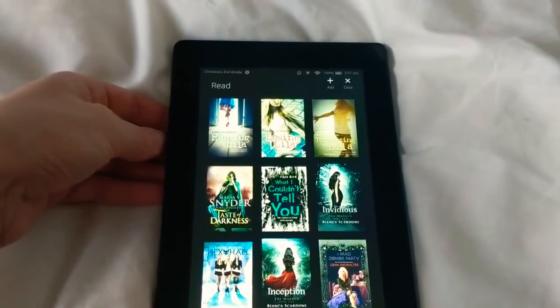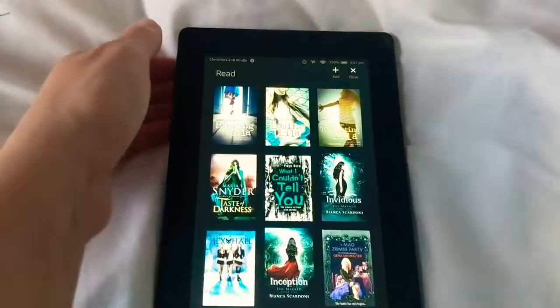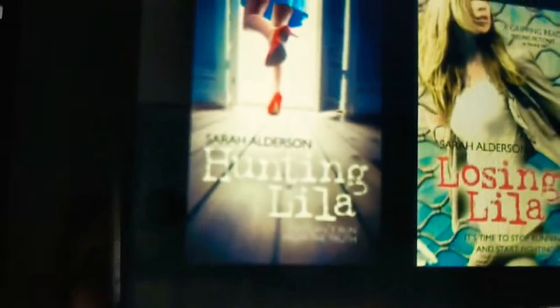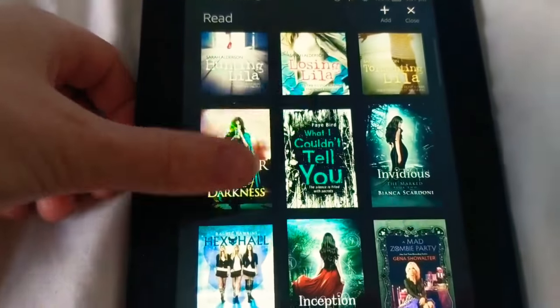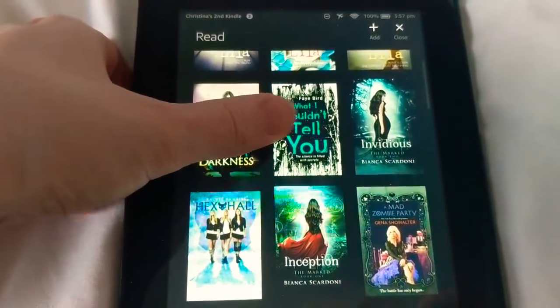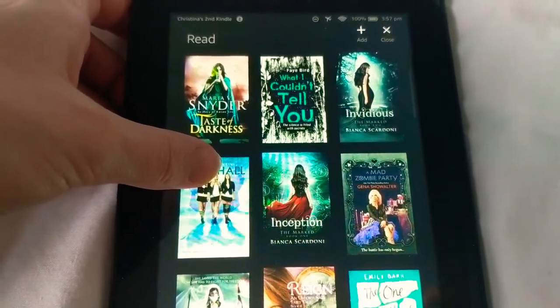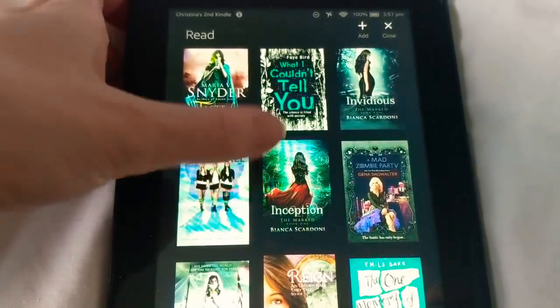These are some of the books that I've read. So I've got Hunting Lila, Losing Lila, and Taunting Lila, and that is by Sarah Alderson. I then have What I Couldn't Tell You, and that's by Faye Bird. I've done a review on that. Invidious by Becca Scardoni, and Inception by her as well.